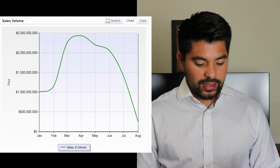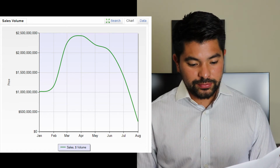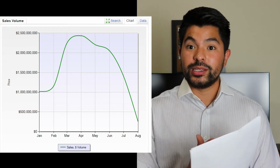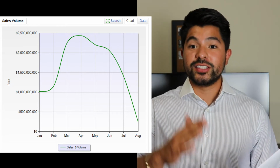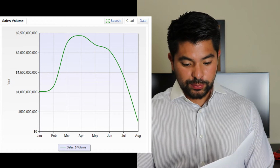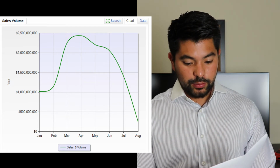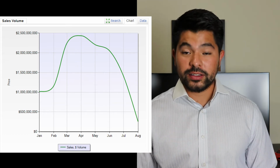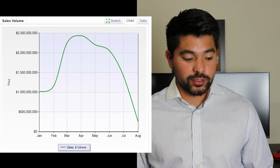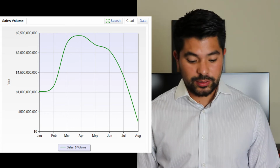It kind of stays steady April to May, and then May to June is still well above 2 billion. And then once we hit that June mark, sales just plummet. There's a lot less sales. It goes below the 2 billion mark. July to August, it continues to decrease to the 1 billion mark, and then August we'll see how much real estate is sold. So as you see, the total sales is well below the peak time. It'll be interesting to see where it goes.